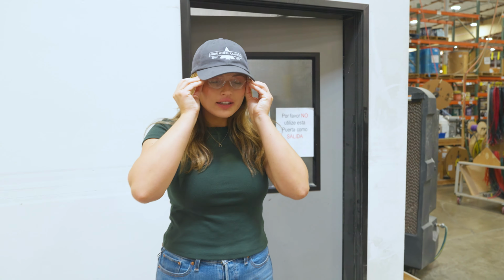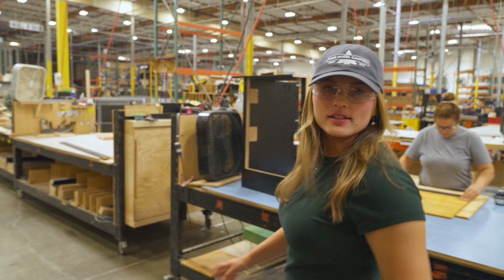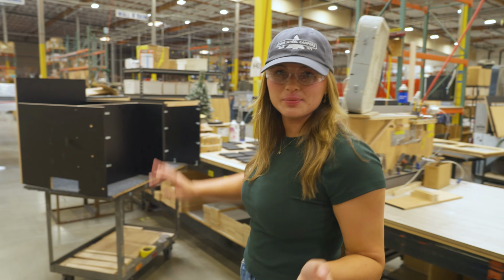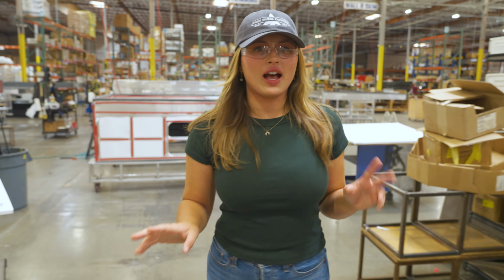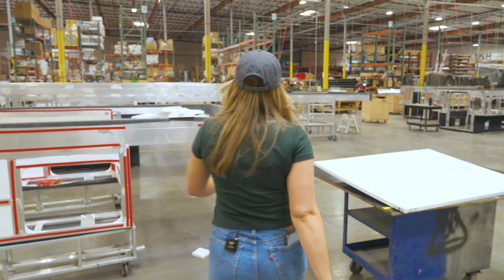Glasses on. This is our cabinetry area that we're walking through right now. We have tons of different departments. Watch yourself. Cabinetry, welding, upholstery. We have a specific spot for the roofing. If you ever want a deep dive on specific departments, let us know in the comments. But right now, let's check out a frame.